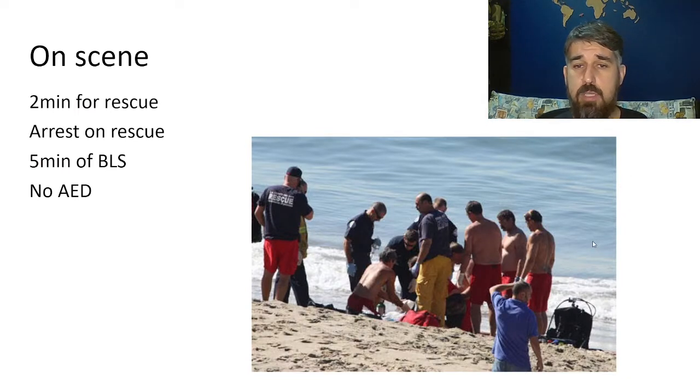Upon arrival, you meet with the lifeguards. They say that they saw the patient going under the waves, and he was missing for about 2 minutes. They were able to rescue him, but as they rescued him, the patient was already in cardiac arrest. It was a short flight, so you arrive about 5 minutes after the rescue. They are doing BLS, but they don't have an AED.